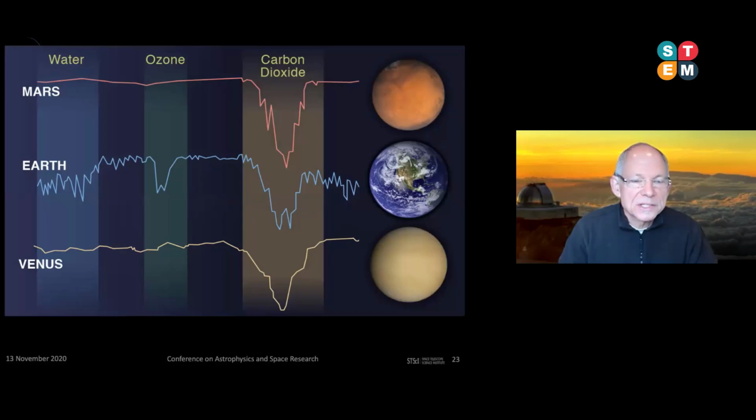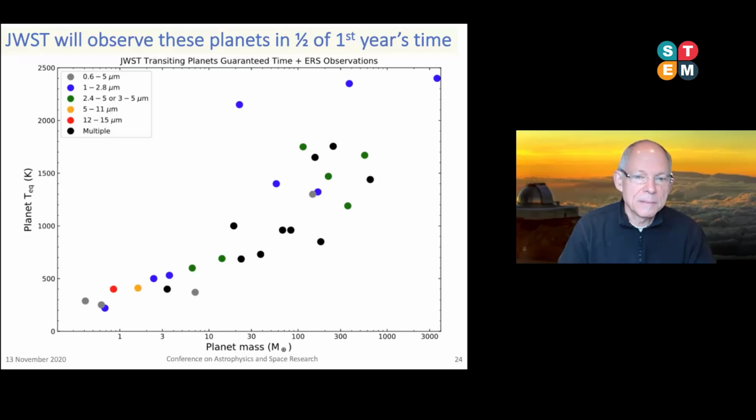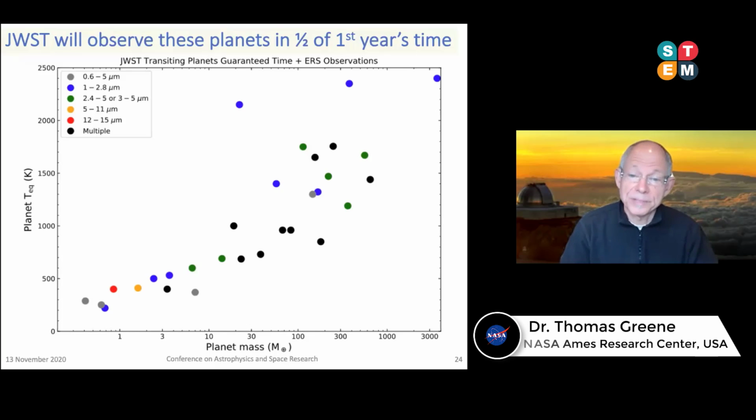We know what the atmospheres of terrestrial planets in our solar system, Mars, Earth, and Venus, would look like, and we'll be able to do searches for these features with James Webb. So this is a big carbon monoxide feature here at 15 microns, and then ozone around 10 microns, for example. And we see the differences. Earth has ozone, which is indicative of oxygen, and that means it's in some sort of chemical disequilibrium, and that's caused by life on Earth. So it may be possible to start to search for this on some planets.